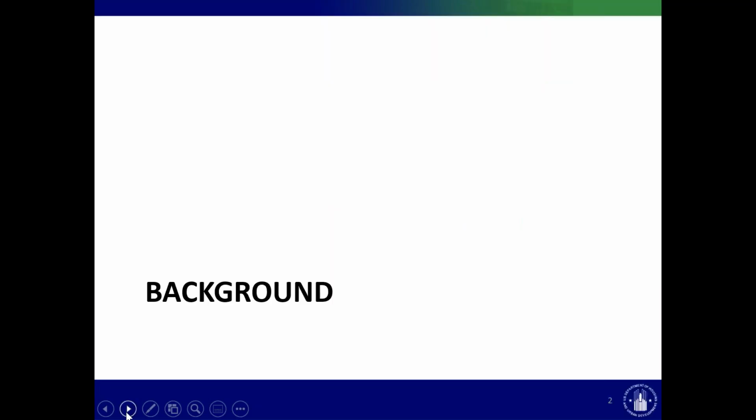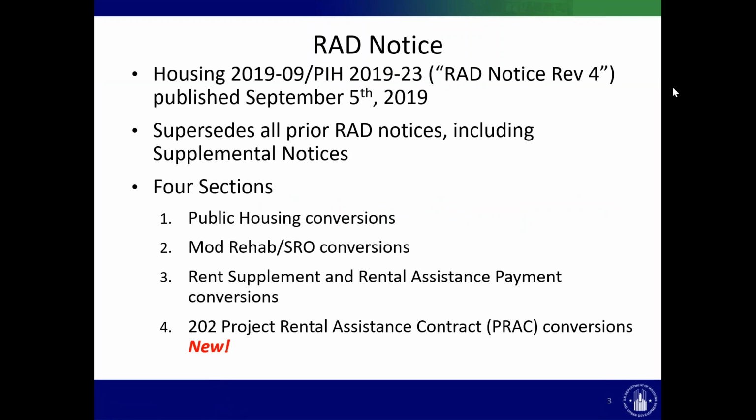So we'll just start with some basic background. The RAD notice is Housing Notice 2019-09, PIH Notice 2019-23. It's a joint housing PIH notice that we will call RAD Notice Rev 4. It was published on September 5th, 2019. It supersedes all prior RAD notices, including the supplemental RAD notices that were published last year.